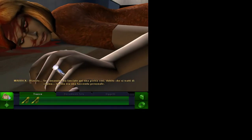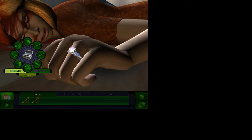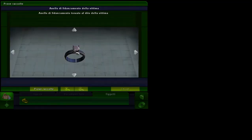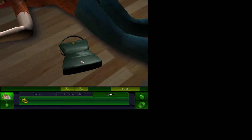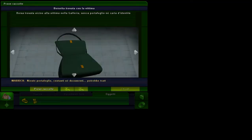Whoa. With a rock like that left behind, I doubt we have a robbery. This was personal. No wallet, cash, or ID. Could this be a glorified mugging?